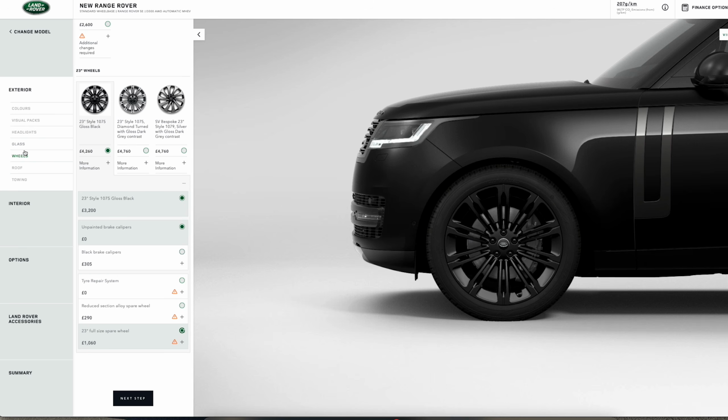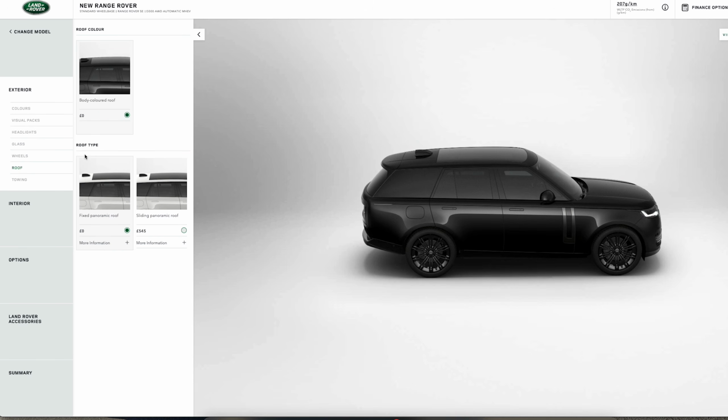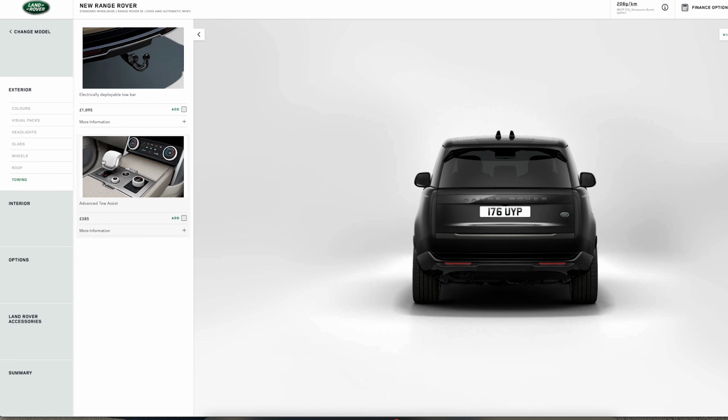So let's talk about the roof. Roof-wise, you've got in the SE just a body-coloured roof, nothing more. If you want a fixed pan roof, it doesn't cost anything, so that's on. But you can have a sliding pan roof too, which is £545, and I think really worthwhile having generally. Towing wise, I think with all these cars it's worth having a tow bar, because often if you own all these cars like I do, you do tow quite a lot, so I'd definitely put that on electrically. Having it fitted aftermarket is a little bit more challenging to do.